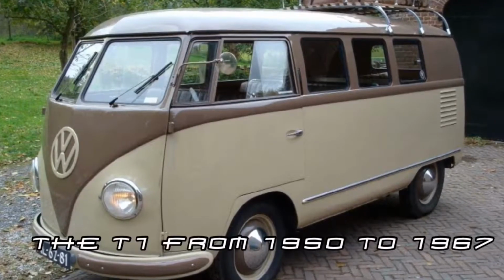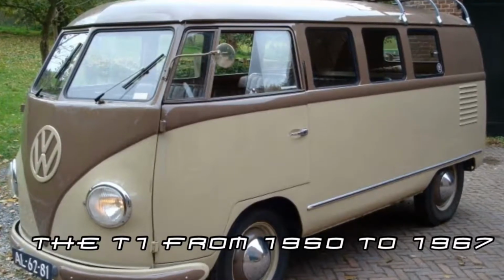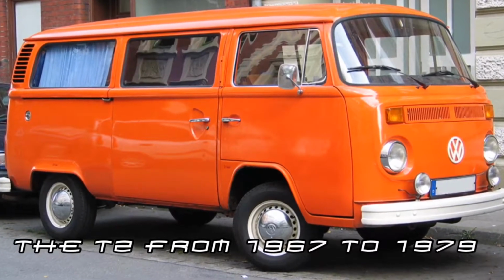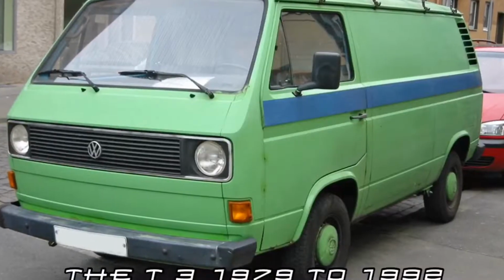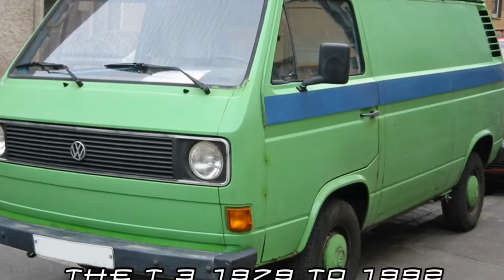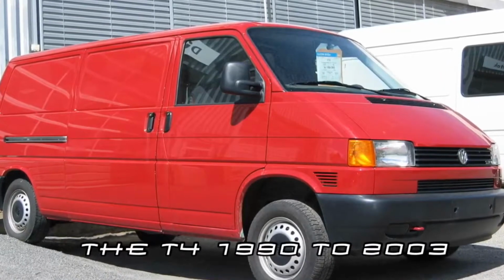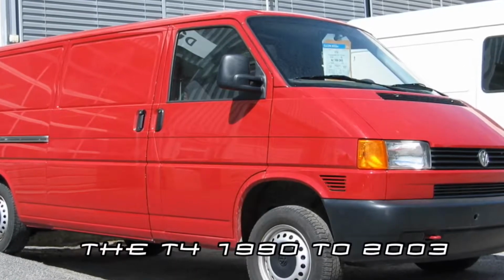Ladies and gentlemen, here is the Transporter, the T1, introduced in 1950 all the way to 1967. The second generation, the T2, was introduced in 1967 to 1979. In 1972, a Type 4 engine was available on this model. The third generation, the T3, produced from 1979 to 1992, was heavier and larger. In 1985, four-wheel drive was introduced. It was also produced in South Africa. The fourth generation, the T4, produced from 1990 to 2003, was the first one with a front engine, which came with a water-cooled engine.